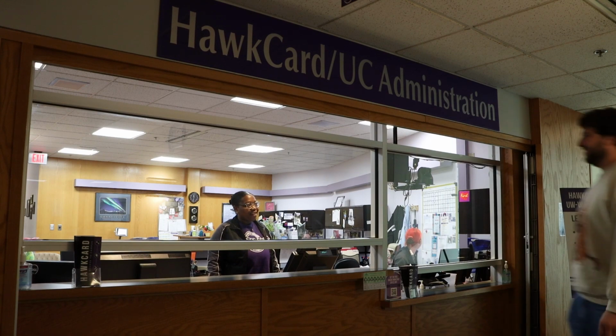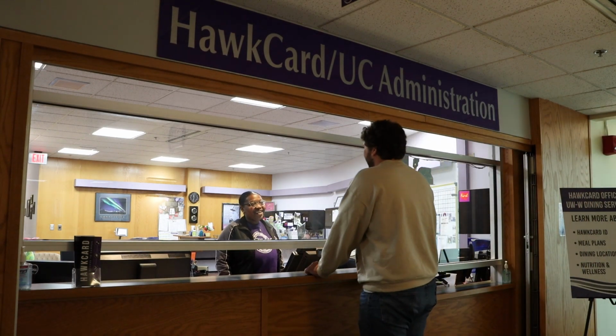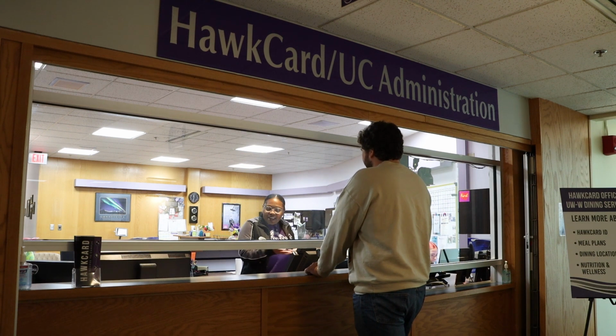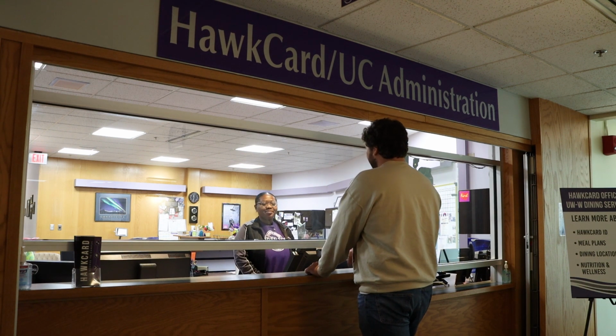All right, and what should students do if their Hawk Card is lost, stolen, or damaged? So they'll need to come to the Hawk Card office to replace that. That replacement fee is $25, and you can pay for that using cash, credit, debit, Purple Points, or we can place that charge onto your student bill. However, if your Hawk Card is stolen and you do report that to any sort of police department, if you bring that to the Hawk Card office, that first page of that report, we can charge that to your student bill and reverse that charge for you if you bring proof of that stolen item.